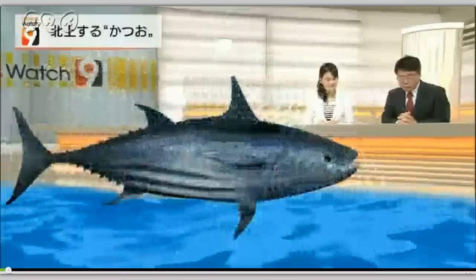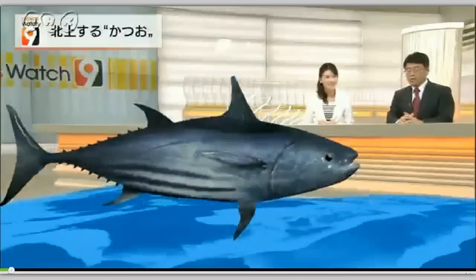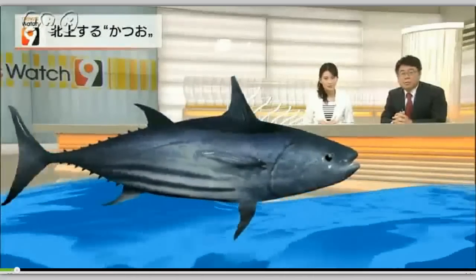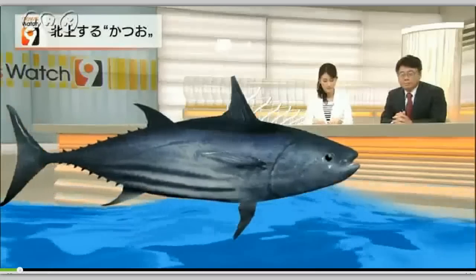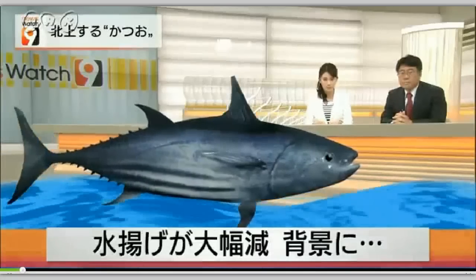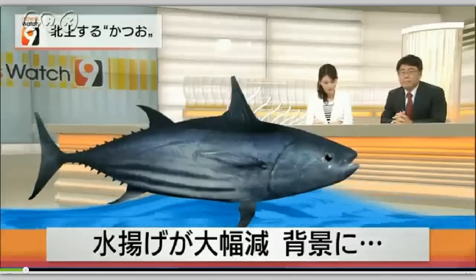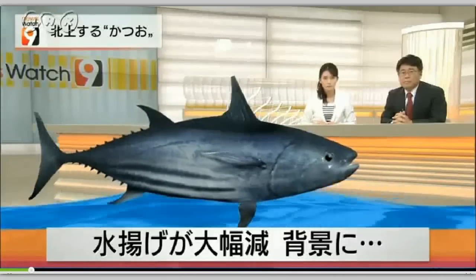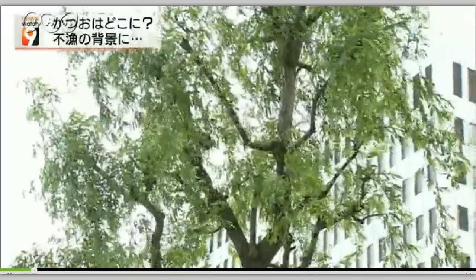At this time of year, shoals of skipjack tuna, or katsuo in Japanese, swim close to the Pacific coast of Japan. One of the most popular ways of eating it is called tataki. The outer surface is lightly grilled, leaving the inner flesh raw. Many people look forward to the arrival of skipjack season, but fishermen say catches this year are smaller than usual. We have a report about why that's happening.